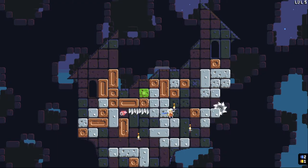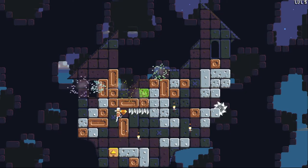And now I believe I probably want to go down here. And let's see. That's over there. So I don't want to destroy both of these. I want to destroy this. Shoot that. Do that. And there we go.